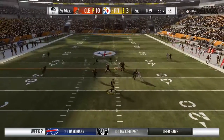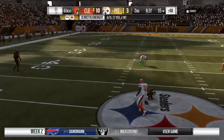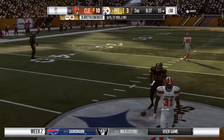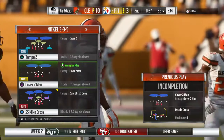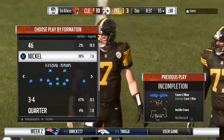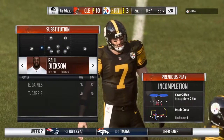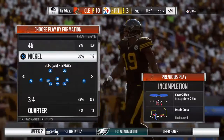Now Roethlisberger to throw on second down. Toward the center of the field, but it's incomplete. Seems like this defense, especially the secondary, has really been contesting about every throw in this first half. Reminds me of a good half-court defensive basketball team. Every time a pass is thrown, they're right there in good defensive position, able to affect the play.